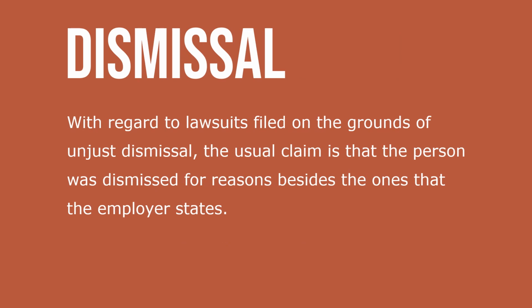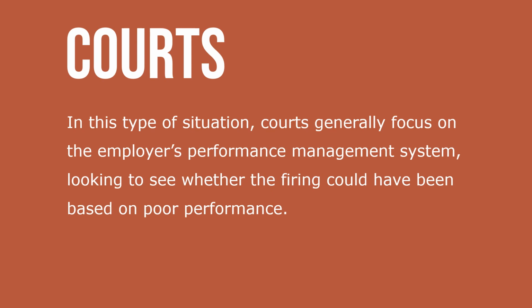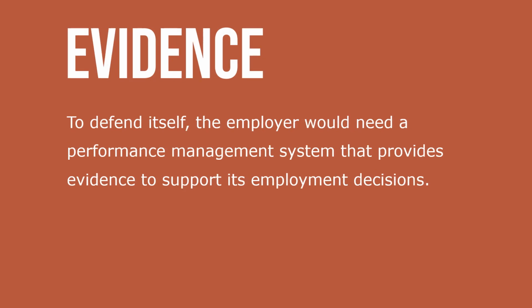With regard to lawsuits filed on the ground of unjust dismissal, the usual claim is that the person was dismissed for reasons besides the ones that the employer states. In this type of situation, courts generally focus on the employer's performance management system, looking to see whether the firing could have been based on poor performance. To defend itself, the employer would need a performance management system that provides evidence to support its employment decisions.